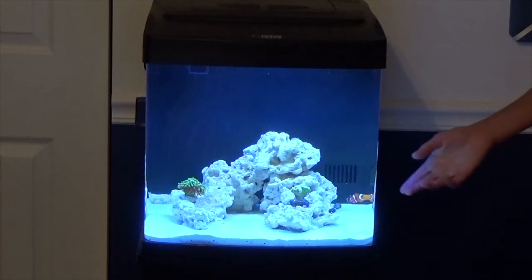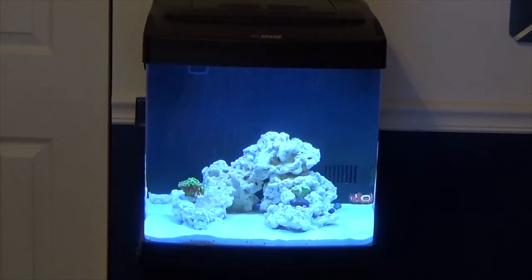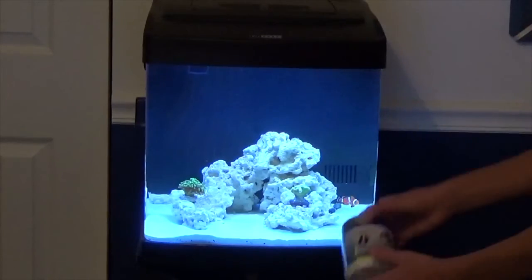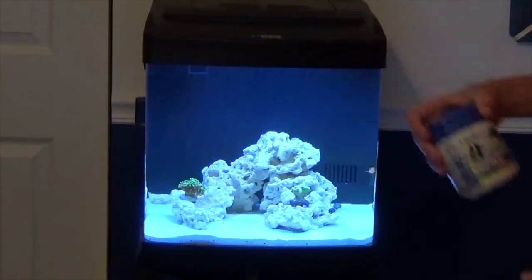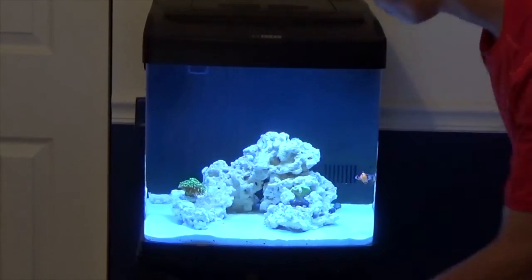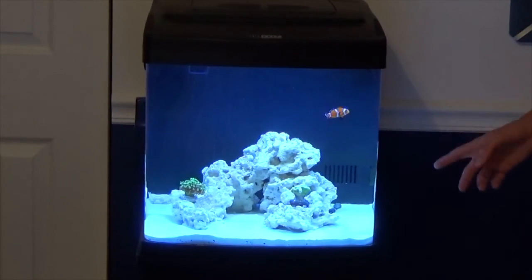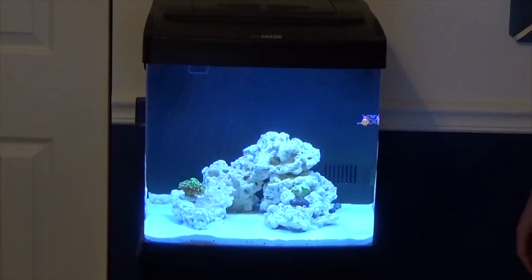And yeah, this clownfish is pretty happy. I feed him twice a day. I fed him this morning at about 8 o'clock, all 5 pellets of this food right here, Formula 1 pellets by Ocean Nutrition. He ate all 5 of them, and I'll probably feed him in a little bit. And I usually feed the hammer coral every week.